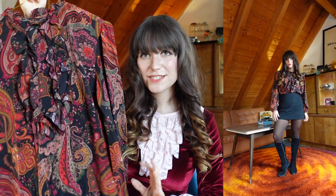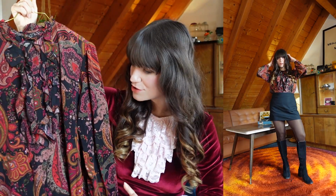Let me continue with another blouse I also got by this same seller. It is this one, and it is kind of similar to the other one, also pretty different.